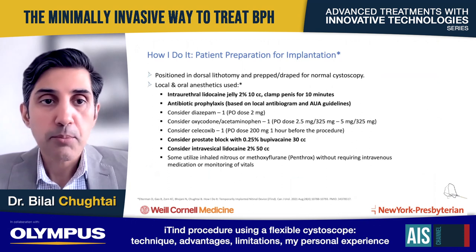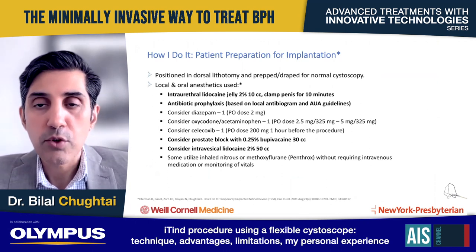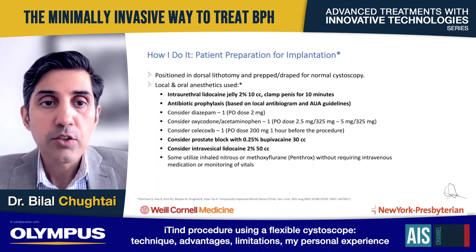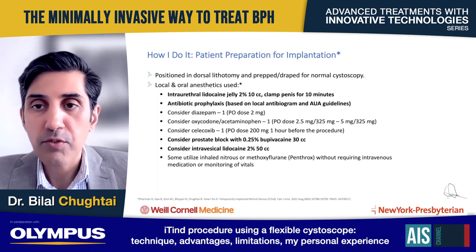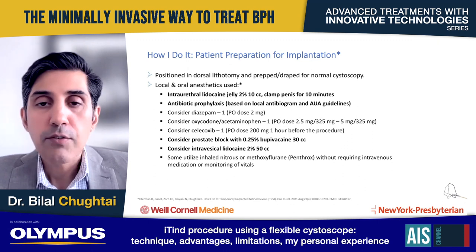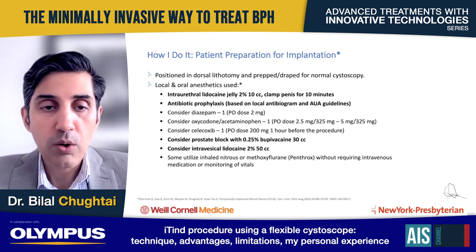For patient preparation, you want to position the patient in dorsal lithotomy and drape them for normal cystoscopy. Intraurethral lidocaine 2% is instilled, and the penis is then clamped for 10 minutes. Antibiotic prophylaxis is given as per the local antibiogram. For patients who are more sensitive, you can consider diazepam, oxycodone, or Celebrex.